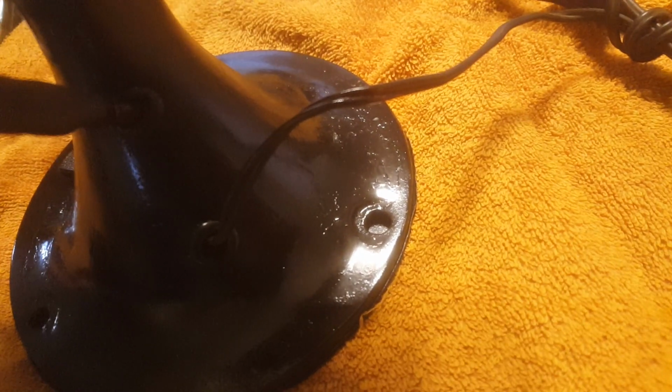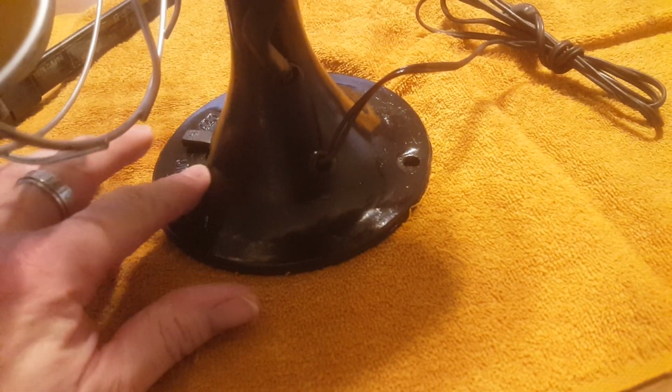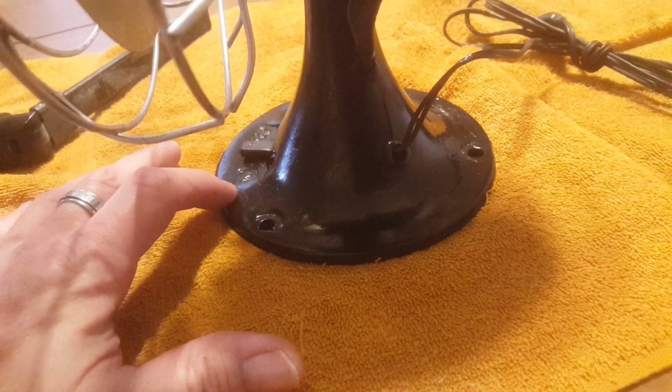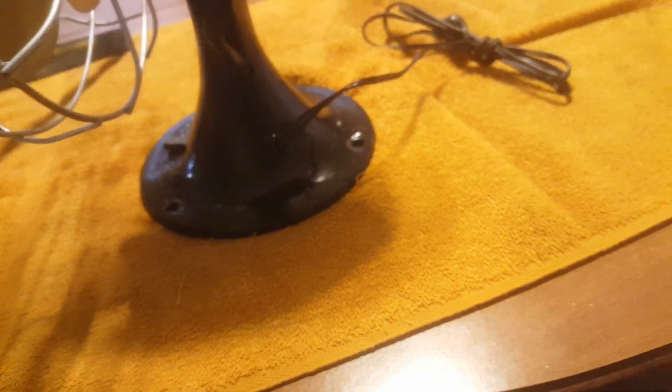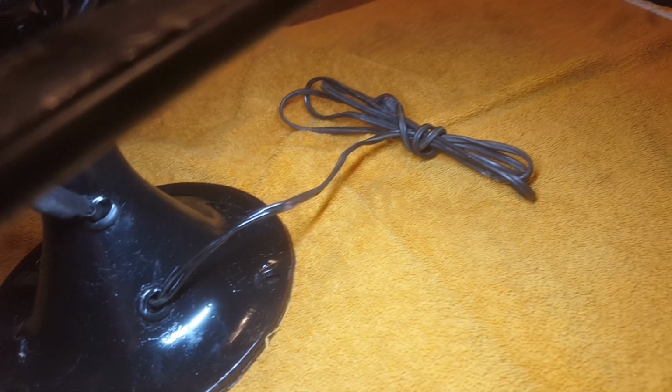but you can see that they didn't really put much effort into cleaning the surface up. There's flaking paint under it. It's just a terrible job. As I can tell by taking my finger and rubbing it, they just slapped some paint on it. They painted the cord, of course. See, there's paint on the cord, and that cord is not the correct cord anyway.